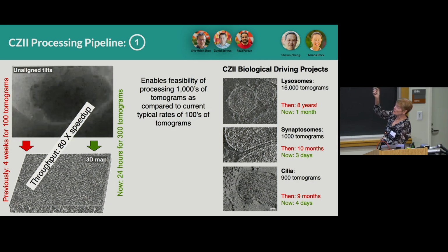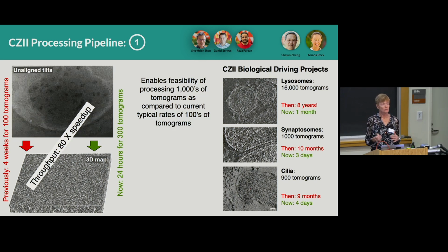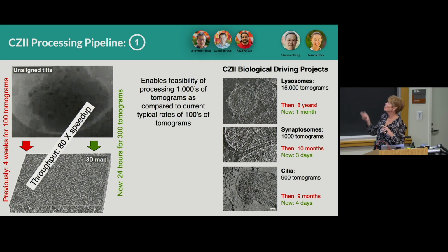For this one project, we have 16,000 tomograms. If you were doing that the old-fashioned way, it would have taken you 8 years to process it. Doesn't mean you would have done that, means you would never have done that. Whereas right now, that presents about a month of work. Of course, there's other things that get in the way, but that's the technology.